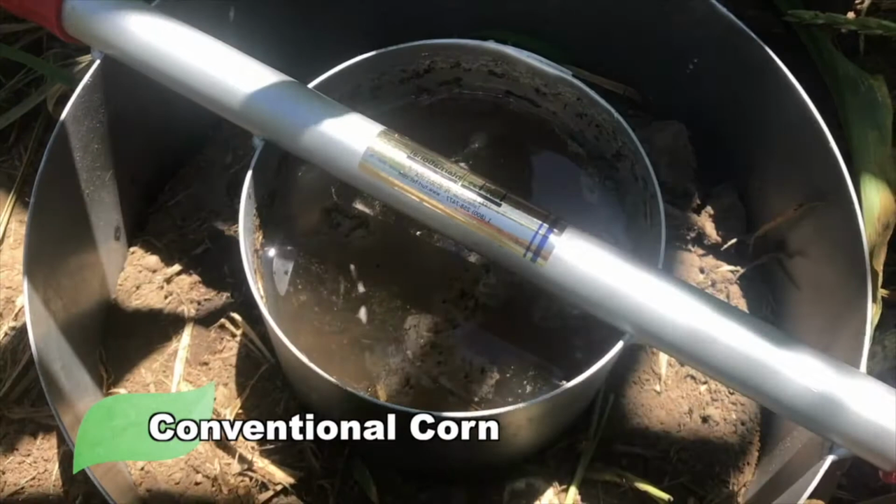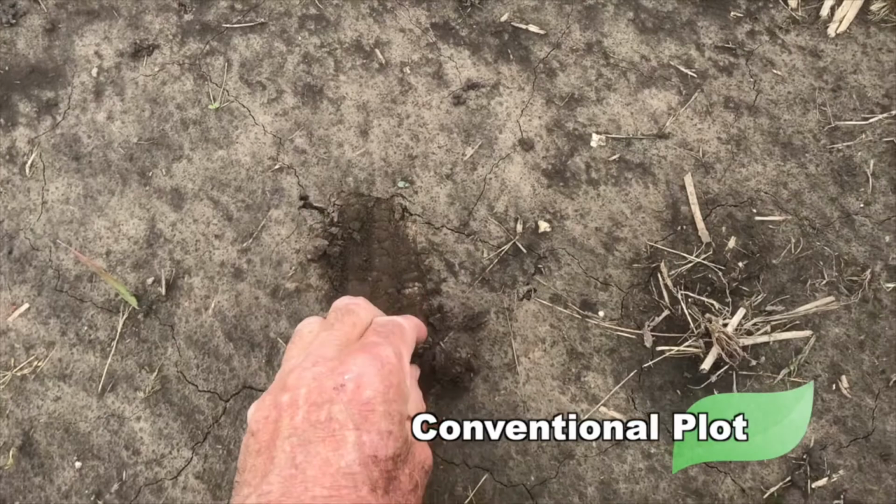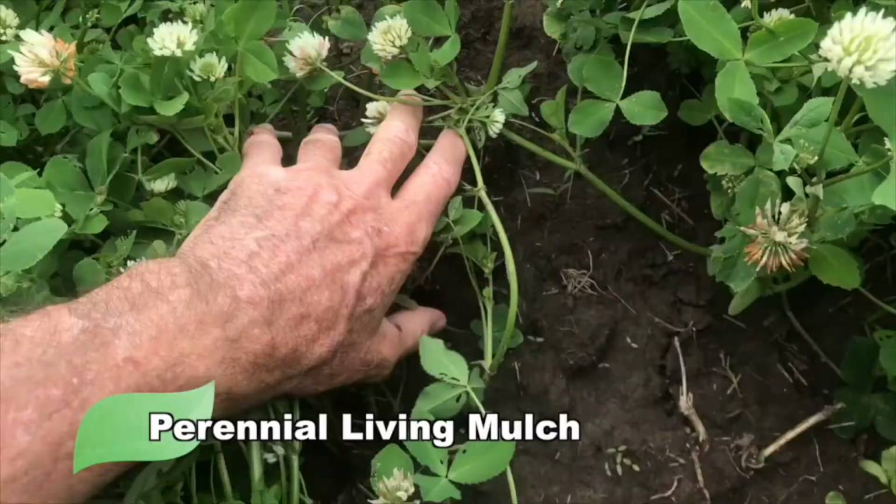Furthermore, rain events sealed the soil surface and crusted over in the conventionally tilled plot. Sealed soils hamper plant growth. The perennial living mulch plot reduced the impact of rain on the soil surface, reducing the chances of water runoff.